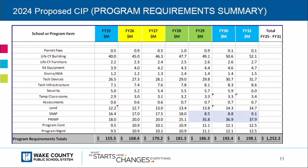Program management is funds for staff. Essentially, it's all of FDNC's labor, third party to manage the program.